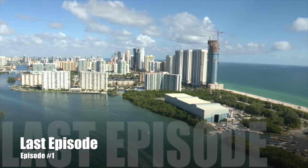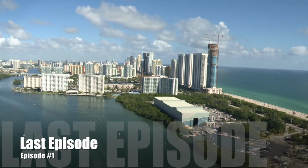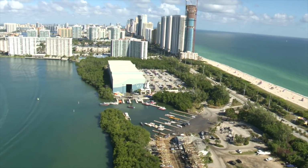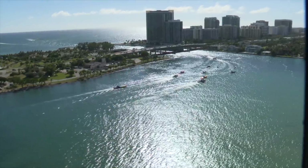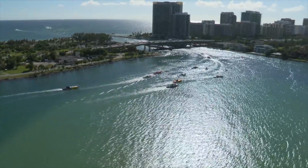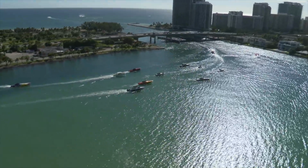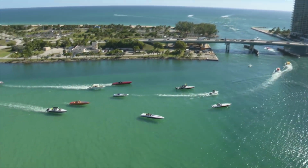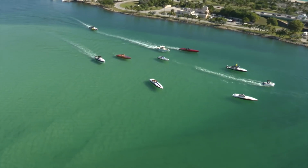When we left off in our first episode, we were at Hullover Marine Center as we were departing on the Wednesday run. Remember now, altogether over 200 boats registered for this epic Key West poker run. The weather is fantastic. This is the Wednesday run, and these early birds are going to be in for a great surprise because the weather today is about as good as you're going to get it.